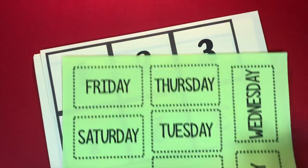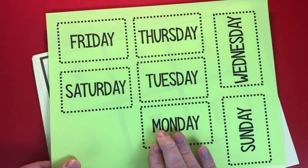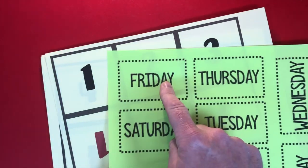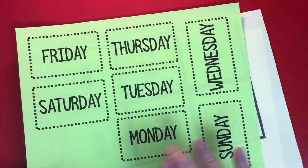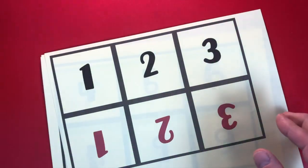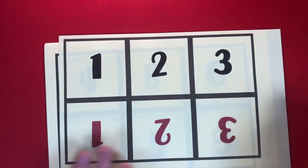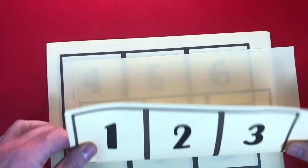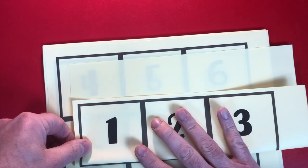We have the months. We need all the days to cut out. So I'm going to cut out all these days: Monday, Tuesday, Wednesday, Thursday, Friday, Saturday, Sunday, and make the calendar, get it all ready for us. And all the days. Look here, all the days. I'm just going to flip these so it's like this, just like we have in the classroom. I'm going to flip it over.